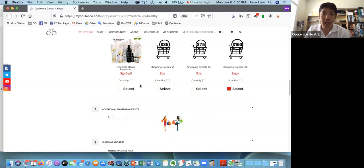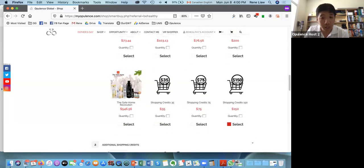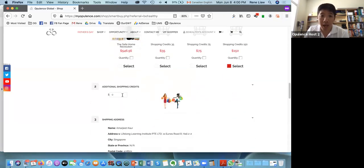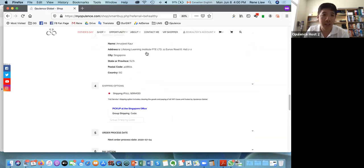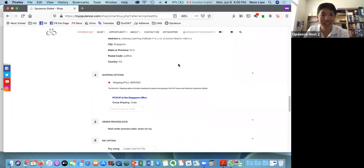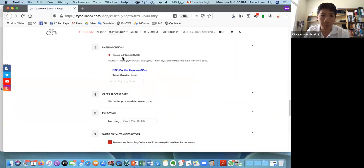Now, again, you can even deselect this, and you can even do a combination of shopping credits and other products. You might want to add more shopping credits than 150. Again, you can change the quantity to have more than 1, and 2, 3, 4, 5 as well. I can see here, there's the address here, and I had an example of Amarjeet here in Singapore. And so you would choose your default shipping option.